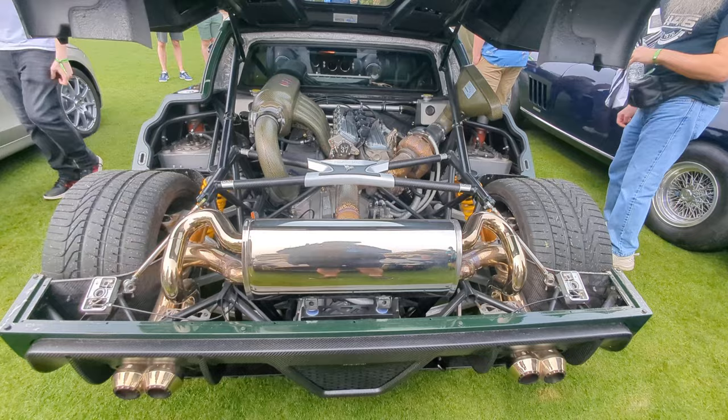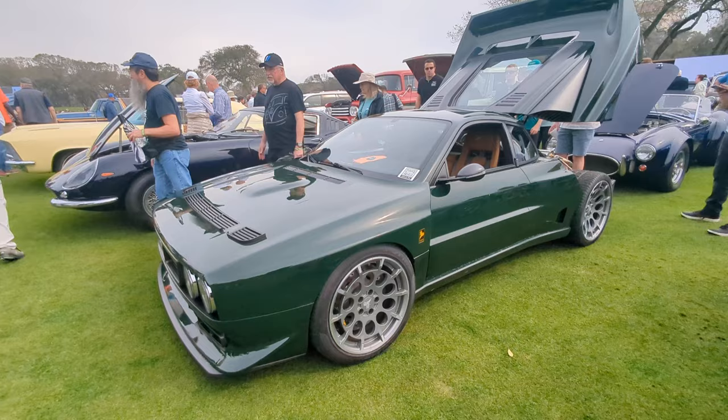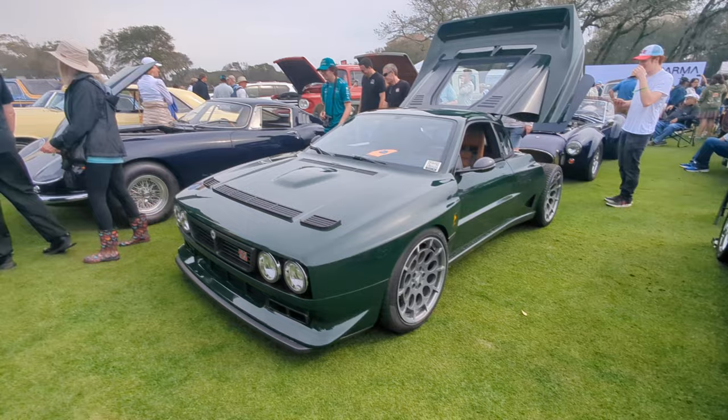So, yeah, but the Lancia 037 resto mod here, rally car. And again, for more history, look at my Lancia Delta Integrale video. God, I love these things. Woo! What a beauty. All right, moving on.